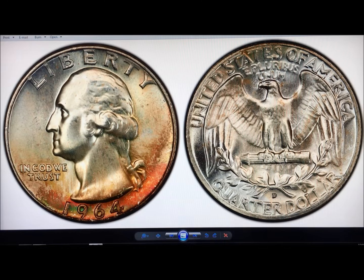So they are common, like we said, and here is what you can expect to get for them. So let's start with the 64D, and as you can see, the mint mark is on the reverse. The 64D in very good condition, in this case MS67, you can get $400 to $600. It's also going to depend on the current silver spot value. As silver price goes up, the value of silver coins go up. As it goes down, the values of the coins go down. So silver spot value still does play a role in these types of coins.